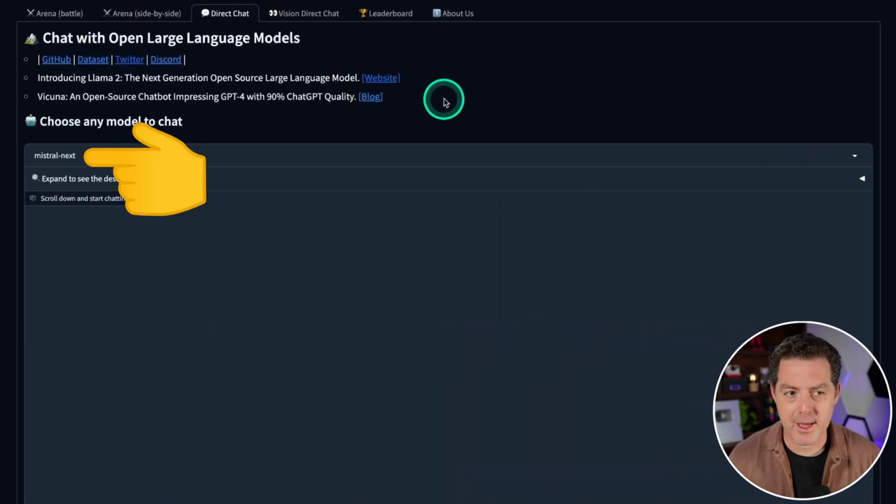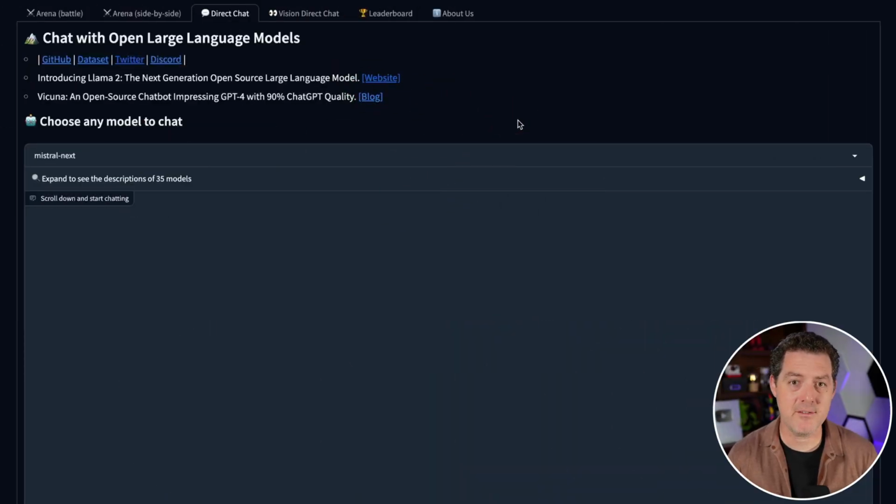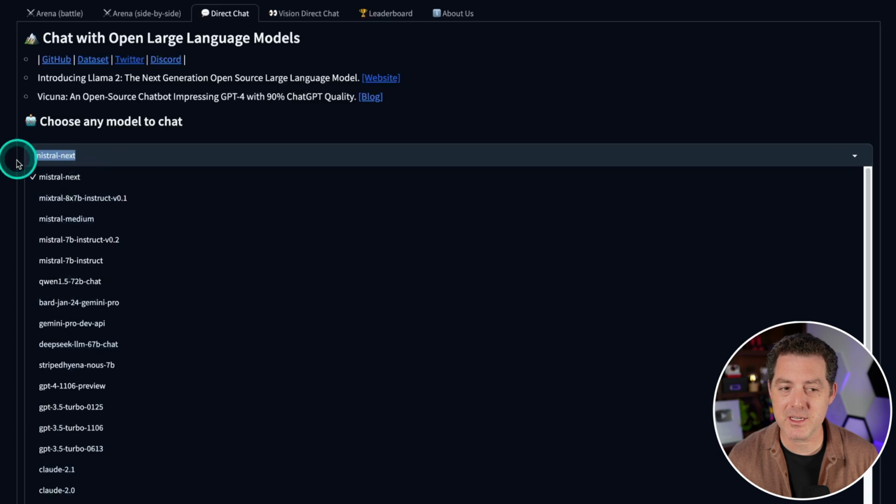So here it is on lmsys.org, and in very Mistral fashion, there was absolutely no announcement about it. The only reason we were able to find it is because it showed up on the lmsys.org website. And if you want to play around with it, you can at chat.lmsys.org. And even on this website, the only thing that clues us in that we're actually using a different model is the fact that it's in this dropdown as Mistral-NEXT.